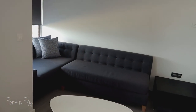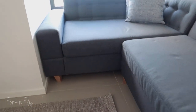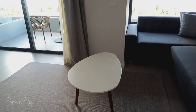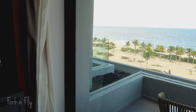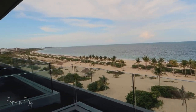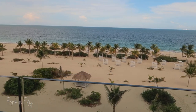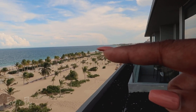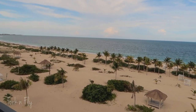Over here, we have a nice seating area, actually. Nice big couch. Does it pull out? Let's see. No. Just a nice couch sitting area with another table to watch TV from here. So we was upgraded to an ocean front. Look at this. Oh, they still building over there. New resorts. Nice. New resorts over there. But right here, from where the tree starts, all the way to where the tree ends, is this resort.